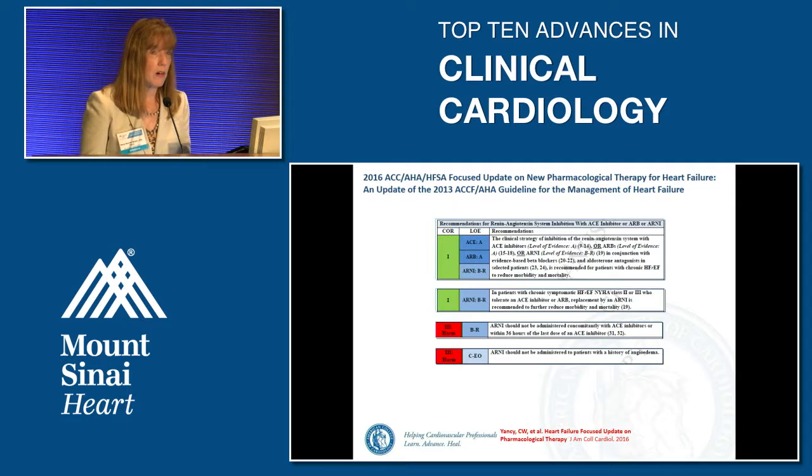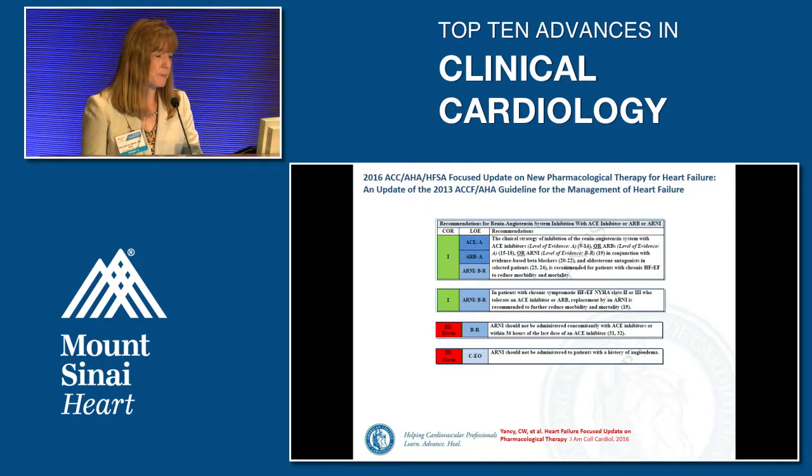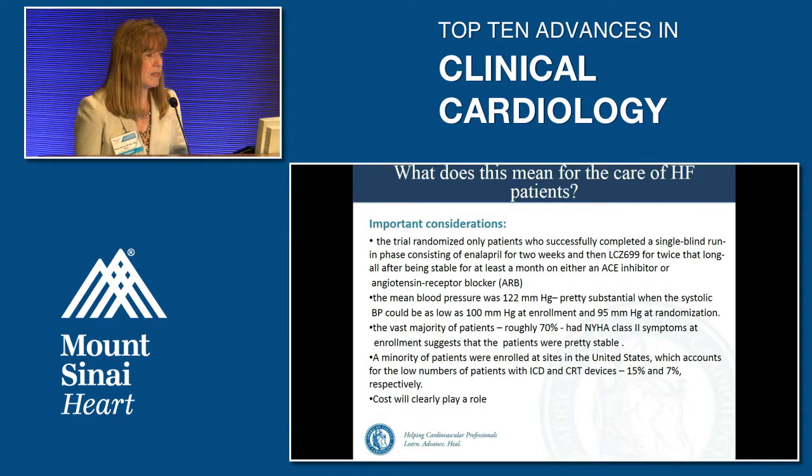This slide shows what our updated guidelines, again released online in May, have, where the guideline writers chose to give a recommendation to the use of the ARNI, which is, in this case, there's only one available, which is valsartan sacubitril, and basically letting us know that we can use this rather than ACE or ARB in our patients, both for initial therapy and also for replacement therapy in those patients who are already on ACE or ARB.